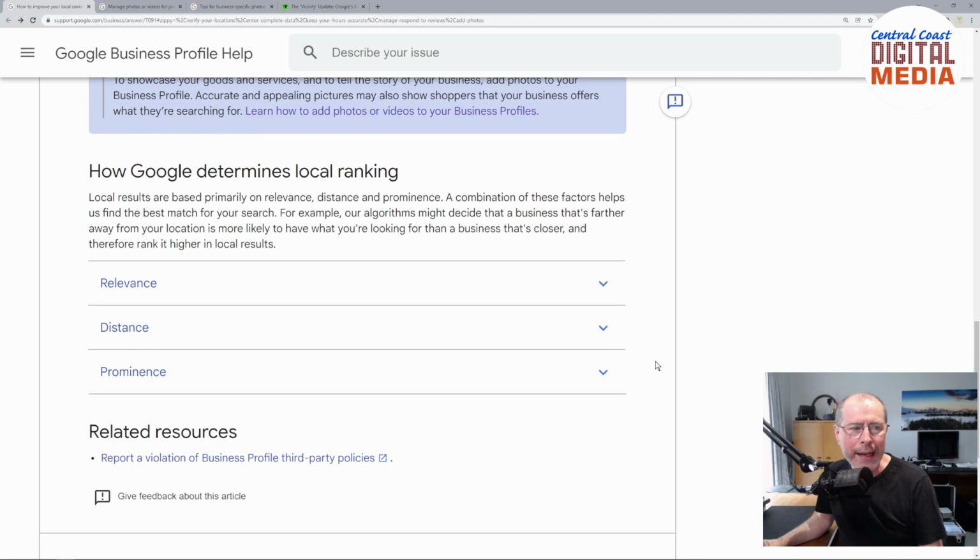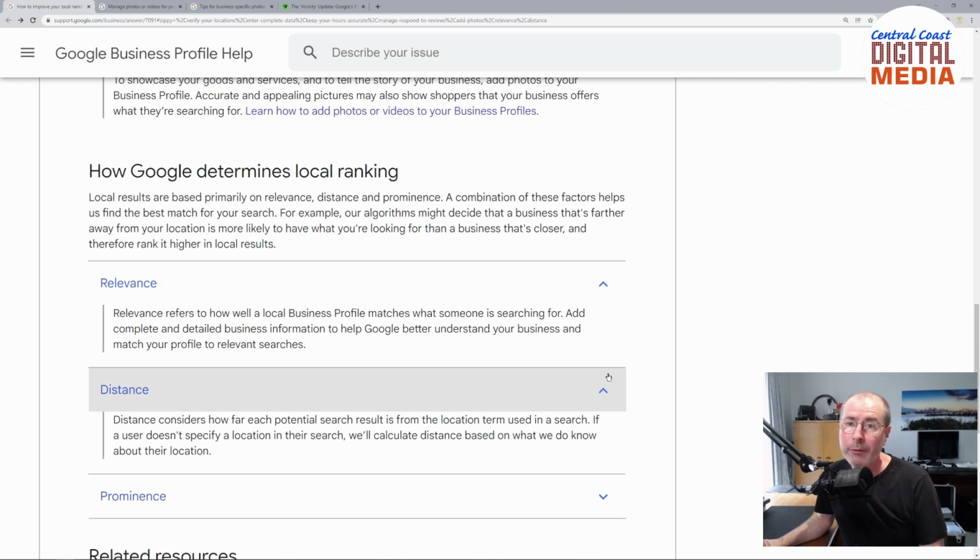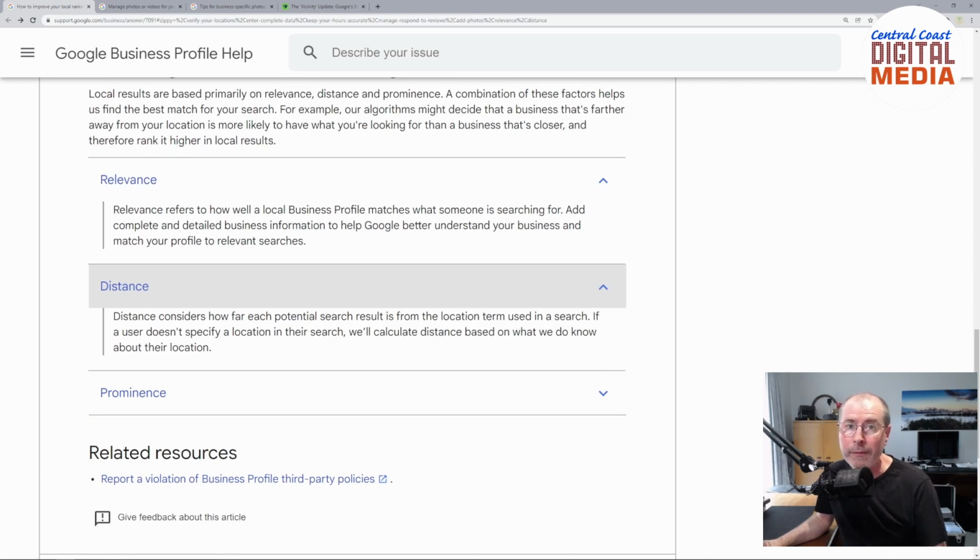Why? Because ranking is still based on three major things. Relevance, which is basically your categories, your brand, your service and your offering, and where you are in relationship, which is distance. Right? So that's how far you are. In fact, they're putting a lot more emphasis with this last update on making sure that you're being found for more local businesses.